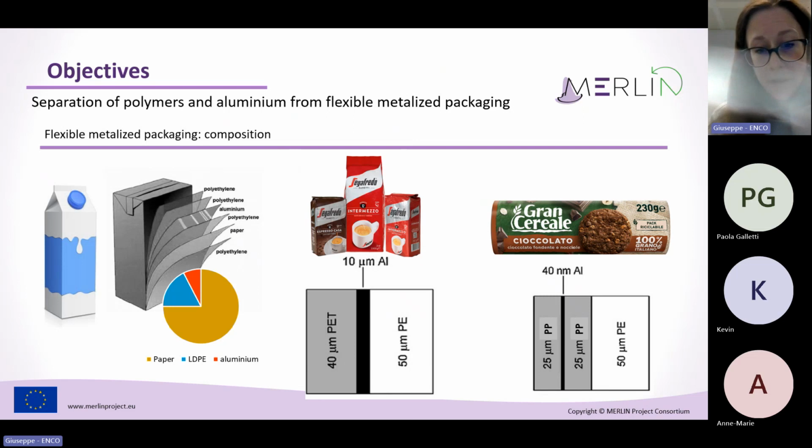In this category, we have also material in which we can find a thick layer of aluminium in between, like a sandwich of different polymeric layers with different composition, like, for example, in the coffee bags, in which we can find layers of PET and also of PE. And lastly, we can have also packaging for food composed by polyolefins, but in this case, a really thin layer of aluminium. So a quite complicated composition for this kind of materials.